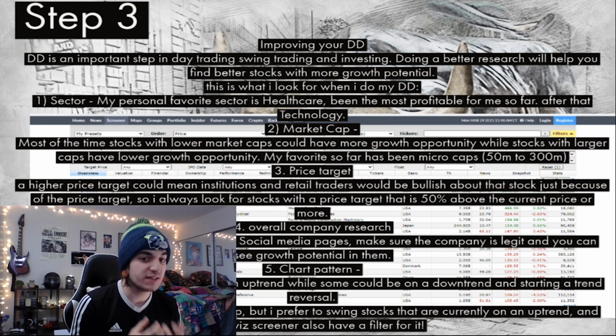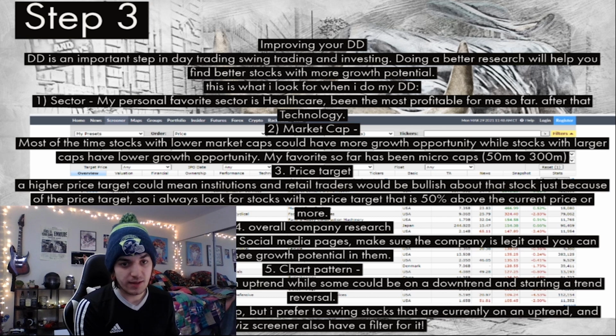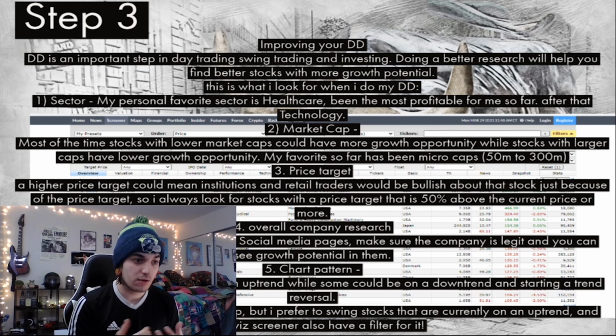Sometimes a stock could really sell off and then become a strong buy by analysts, because the analyst suggests that now it's the dip and now it's the best time to buy before the takeoff. But the most growth that I've seen so far was with stocks that are currently on an uptrend. And you also have a filter for it in the Finviz screener. So you can use that as an advantage when you try to grow your account. And the results that you're going to see on paper and with a real account are very nice. Sometimes it could be results that are better than what some institutions do in a year.